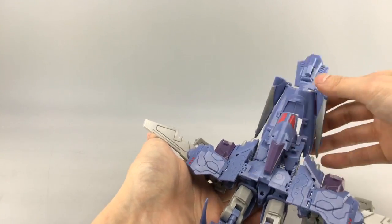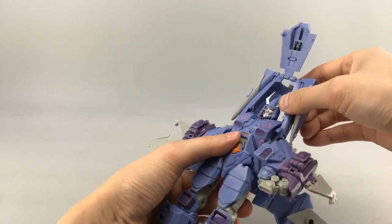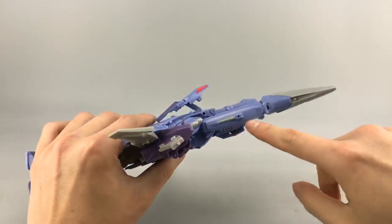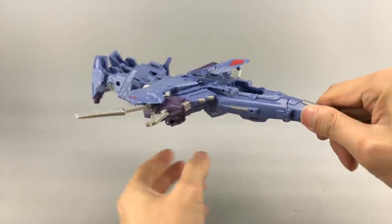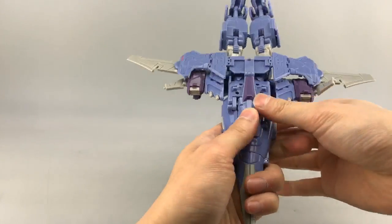Get this cockpit back. This tabs in here at the shoulders. This covers up the face. And these little weird peg things on the side are what hold it all together. So here's the nose cone, and this goes up like so.